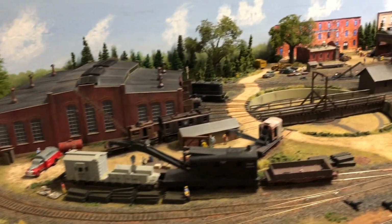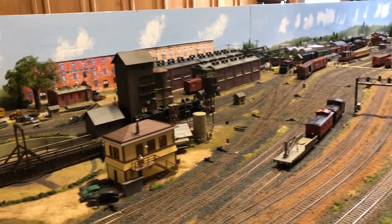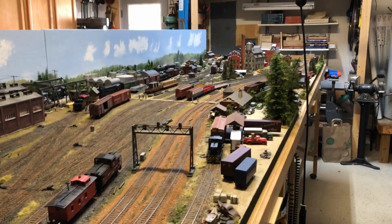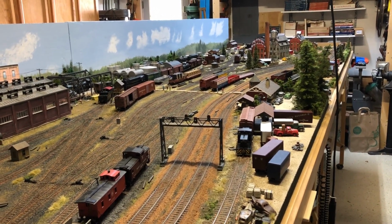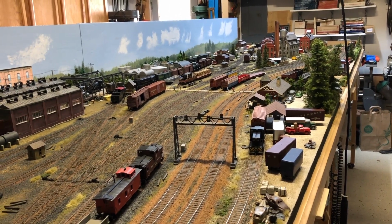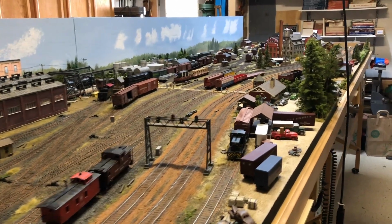Have fun, look at everything as a learning opportunity and an experience to do some fun stuff and see what the result is. And again, don't be afraid to redo things if they don't work out. I've done a lot of different things on pieces of this layout to get it to where I'm satisfied. But that's a little bit of an overview on the HO scale layout.